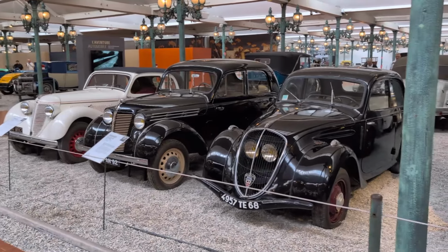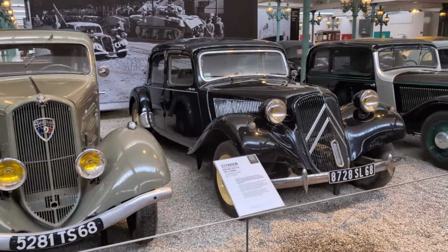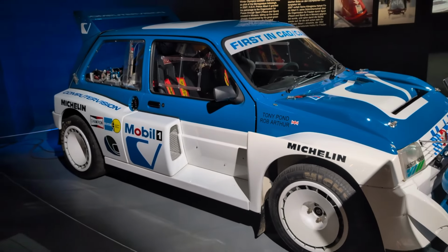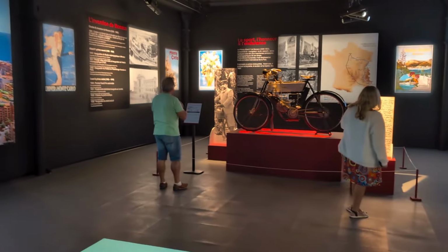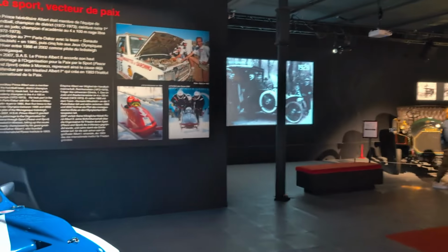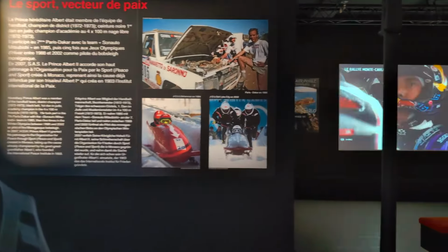More selection of classic cars from the big French manufacturers. Renault, Peugeot, and of course Citroën, because you cannot go to a French car museum and not see a Traction Avant. We are in a little section on the Monte Carlo Rally, and that is a million miles away from Sean's 1-litre base model. So have a quick look around. It's all about the original Prince Albert of Monaco and his obsession with travel and adventure, and I got a little video of more recent Monte Carlo events.